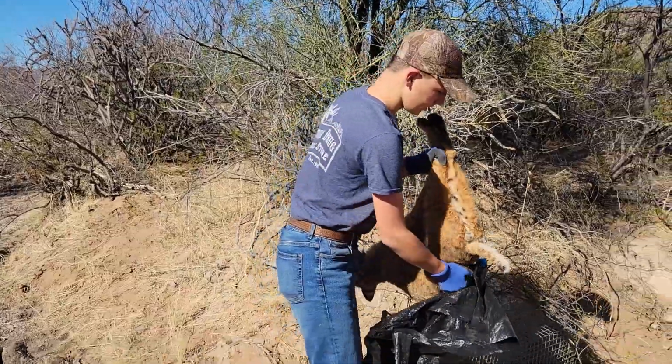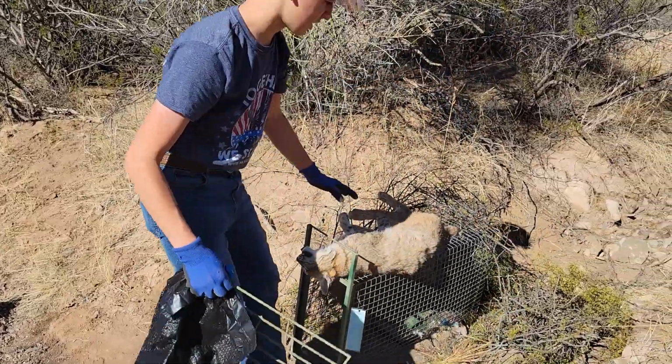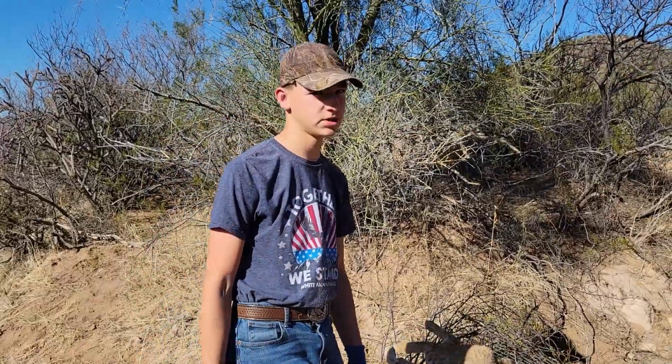So, put that cat right here on the top of the cage trap. We're going to cover it up with brush so that cage trap is really the most attractive thing in this whole area. So, we're going to go ahead and get the set made, and we'll see you then.